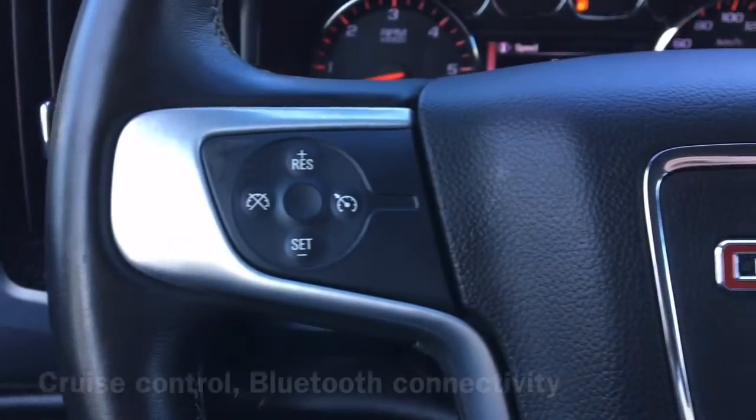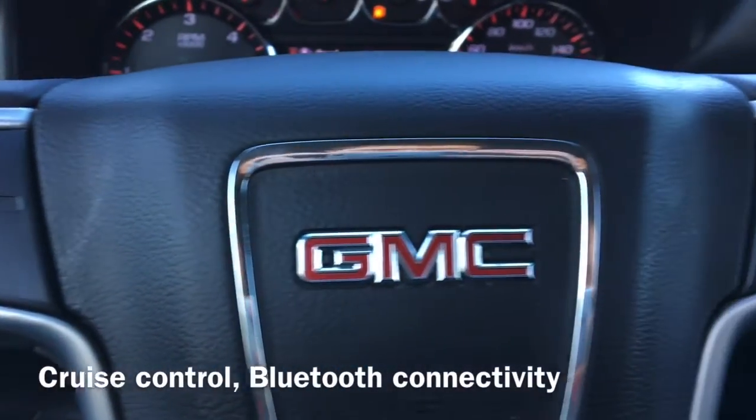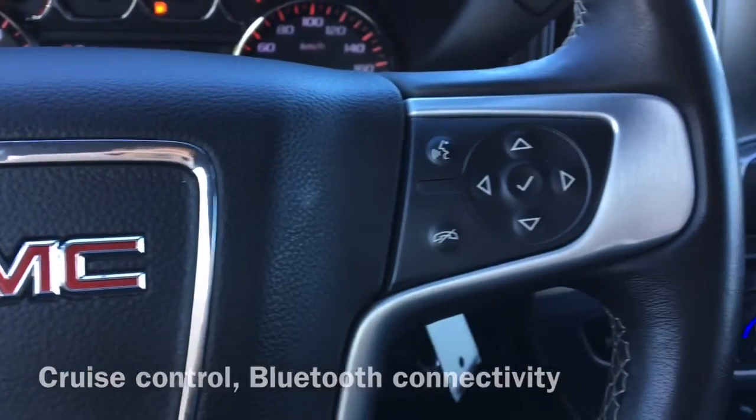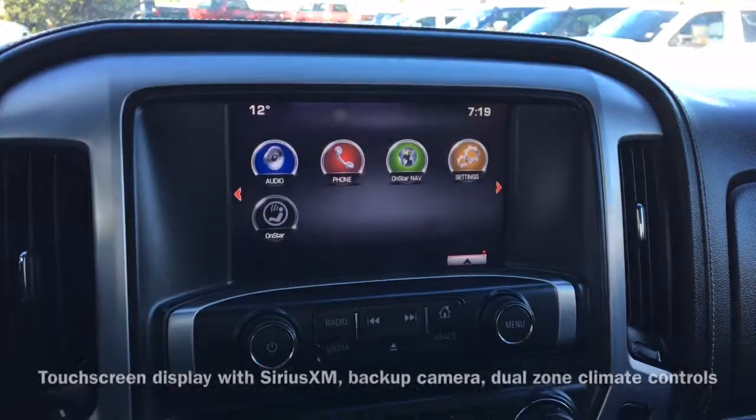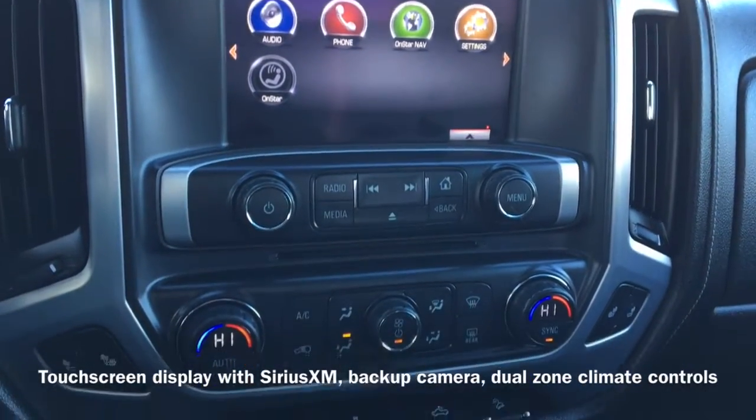On the vehicle steering wheel, we have our cruise control buttons, as well as Bluetooth connectivity that allows for hands-free calling. A touchscreen display shows the vehicle's backup camera and SiriusXM radio.